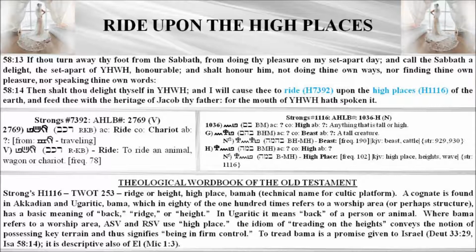The idiom of treading on the heights conveys the notion of possessing key terrain, and thus signifies being in firm control. To tread bama is a promise given to Israel, Deuteronomy 33:29, Isaiah 58:14. It is also descriptive of El in Micah 1:3. So here we see that they will be caused to ride upon the high places, to travel a path that will cause them to be in firm control of key terrain.